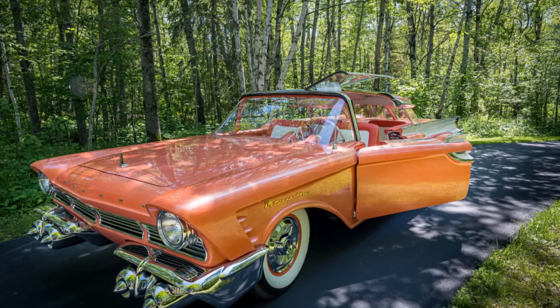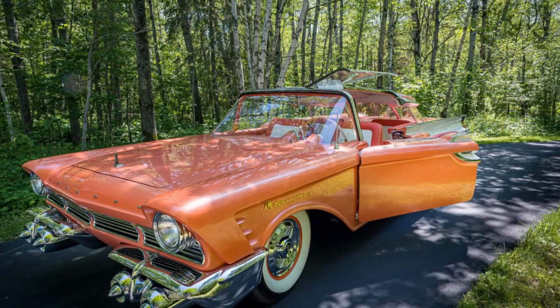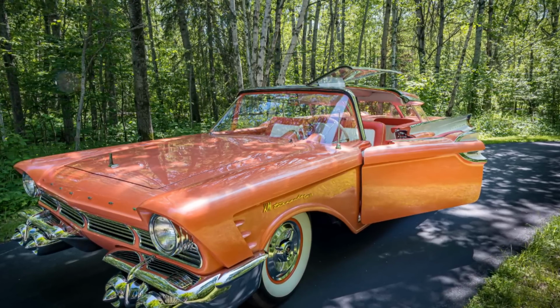This gap between how well the show car did and how poorly the production car sold shows how tricky it can be to turn a wild concept design into something that appeals to lots of people.